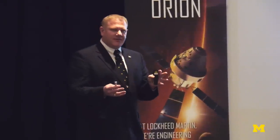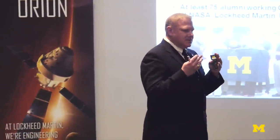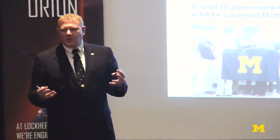So, the rest of the journey of the flag. I decided, all right, I'm going to fly the flag. So I got to go get permission, right? I can't just put a flag on the crew module. I got to go to folks and get permission.